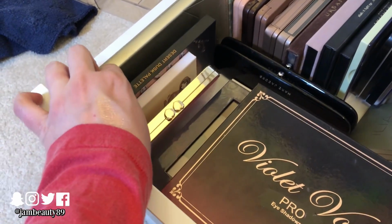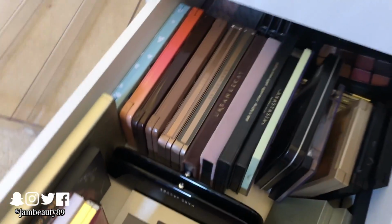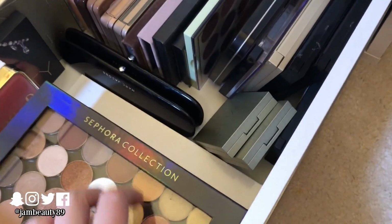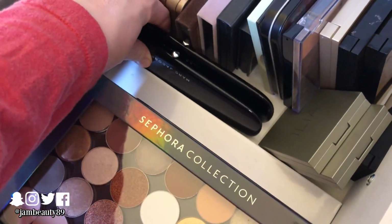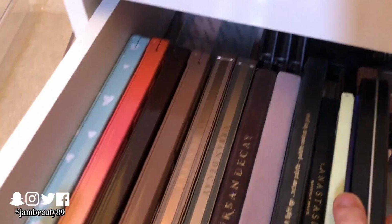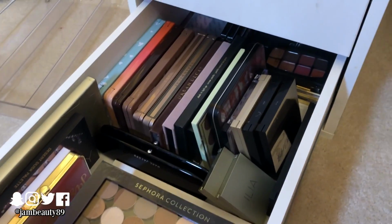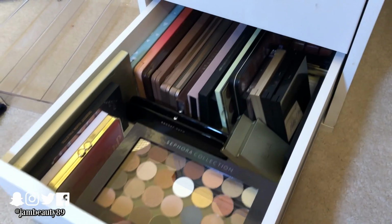And then some palettes I didn't want to forget to keep using. I put up here, like I said, the Natasha Denona, the Desert Dusk, that I really need to use a little bit more. Actually, I might even put the Violet Boss under there. So larger palettes kind of in the front, which is usually the opposite of what I do. And then I've got those Marc Jacobs ones there, so I remember to use them. Same for the little Ilia ones I'm trying to use. And other than that, I've got my little travel thing back there, my Inglot, and my smaller thing for single shadows. And let me make sure I can shut the drawer. Yes, so much better. So much better.